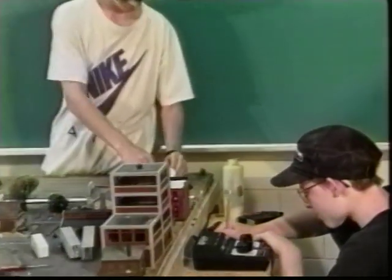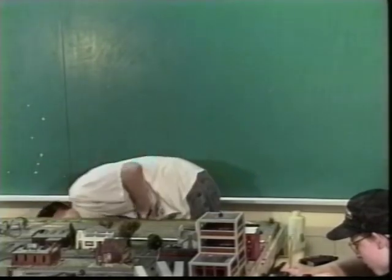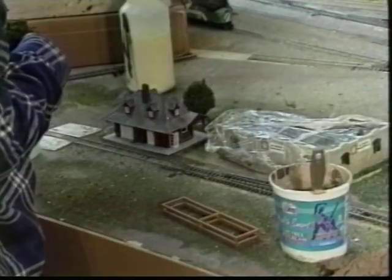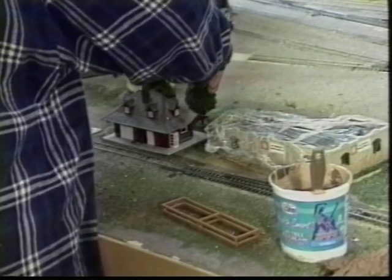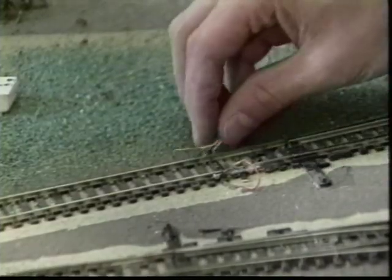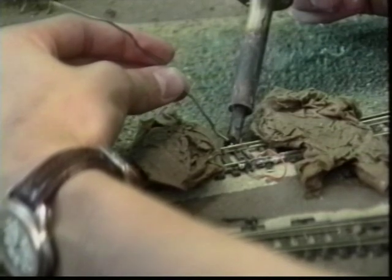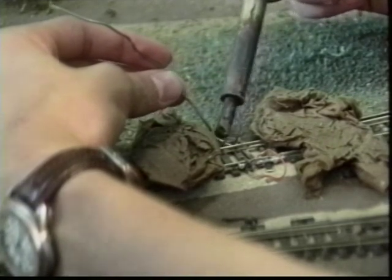Kyle and his electrical team were finishing up the Laramie Yards wiring, designating different tracks. Nate, the yardmaster, applying last-minute trees by the Laramie Depot, and getting ready for some final ground cover using latex paint as the base, and some final track wiring using a hot soldering iron, rosin core solder, two wet paper towels to act as heat sinks. Heat is applied to the side of the rail until the solder flows.